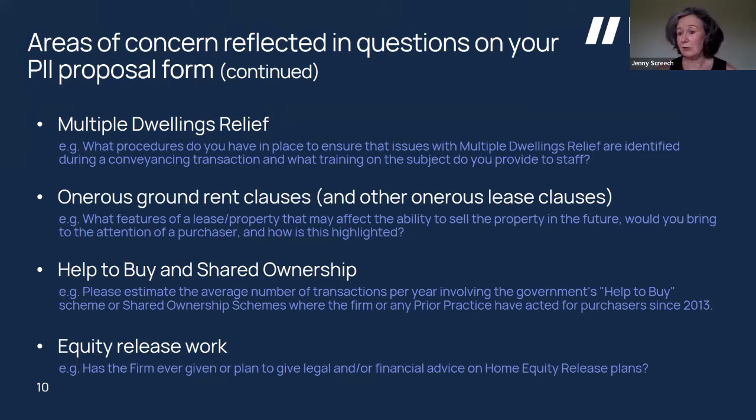Equity release work, you'll have seen the questions there, wanting to know if you give legal and or financial advice. Insurers are conscious of the fact that there's a great deal more equity release activity at the moment. There's a steady increase in the transactions, and they're concerned about a potential fallout in this area. You are often dealing with vulnerable clients, so it's important that there are very robust processes around this work.